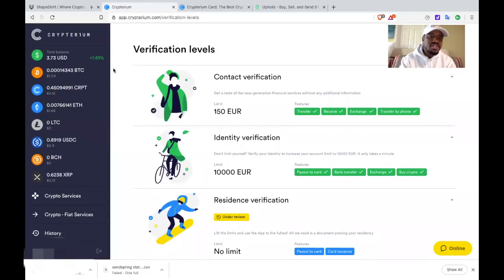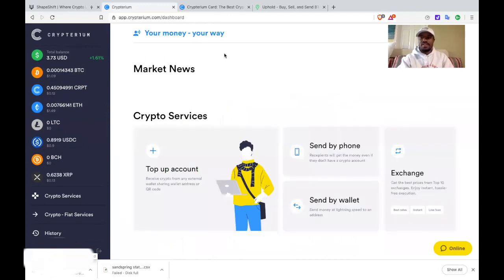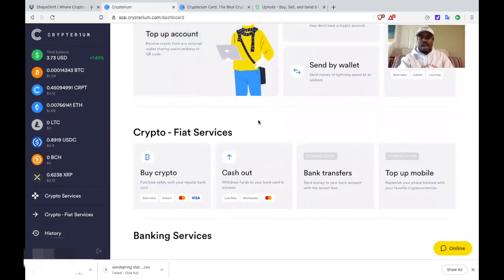And also, when you verify your account, the higher the limit is, the more features you get to use on the application. So not everybody will have every feature available to them based on the level of verification that they have. Once you verify to a certain extent, then they start opening up other features on the platform that you can use. Okay, so that's pretty much the gist of the whole app. Your wallets are on the left hand side. You can check to see what your balances are directly from here, and then the home page gives you an overview of everything that you have on the actual app.